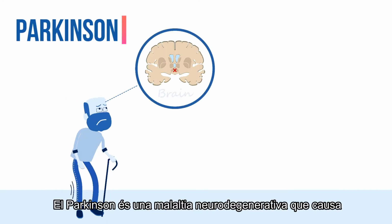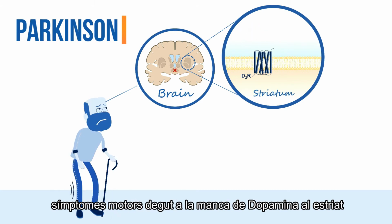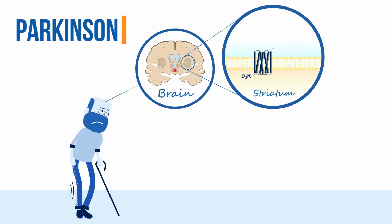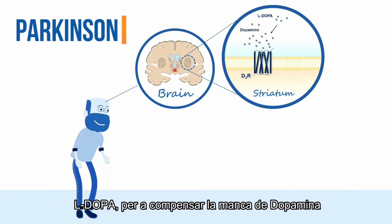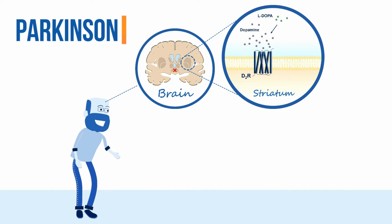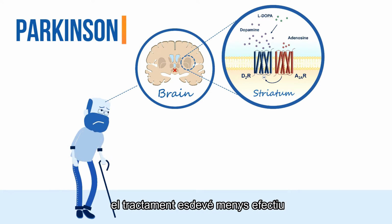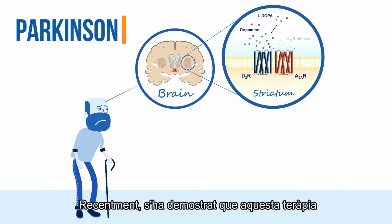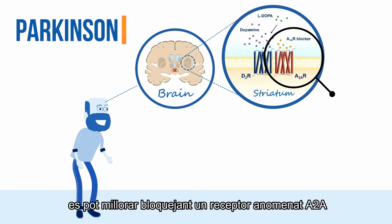Parkinson is a neurodegenerative disease that causes motor symptoms due to the lack of dopamine in the striatum. The most popular treatment uses the dopamine precursor, L-DOPA, to compensate the lack of dopamine. Unfortunately, after a few years, the treatment becomes less effective. Recently, it's been demonstrated that this therapy can be improved by blocking a receptor called A2A.